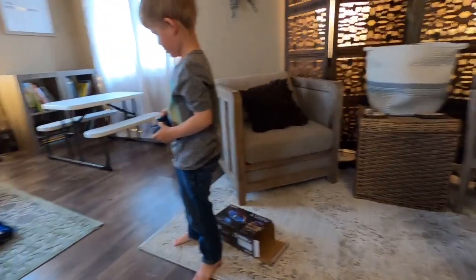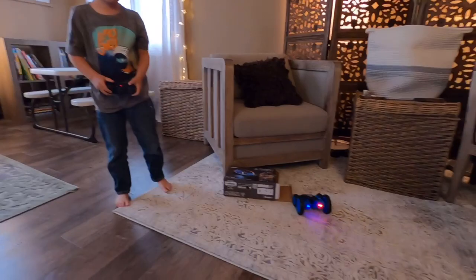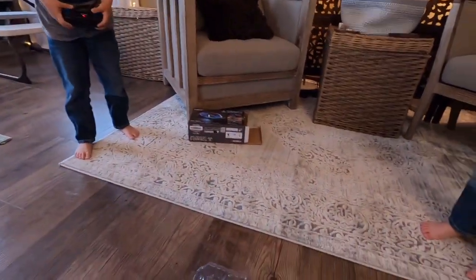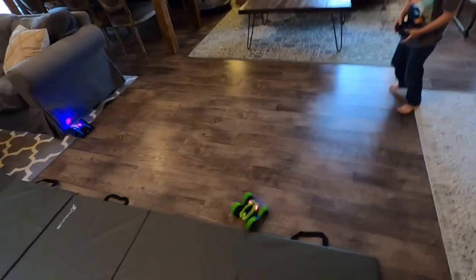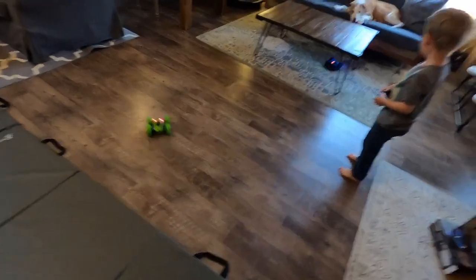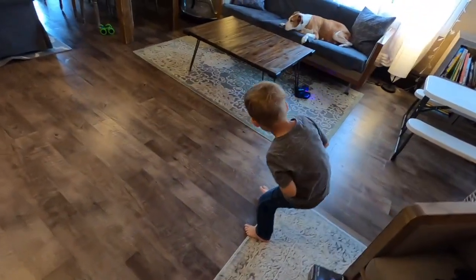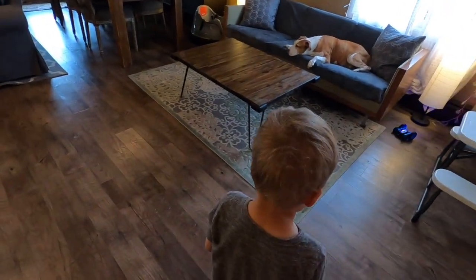Well, it is raining outside today. Whoa! Look how fast they go. Let's pick up the packaging. Whoa, it looks like rain. I got two different kinds, hoping that they would be on different signals and they could play with them at the same time. And sure enough, it's working.